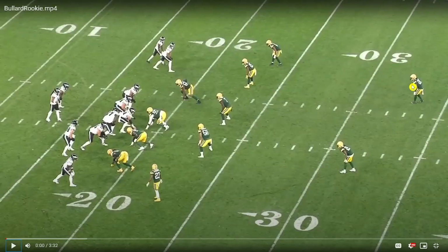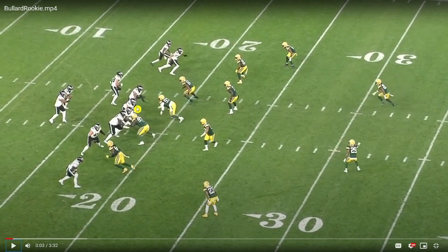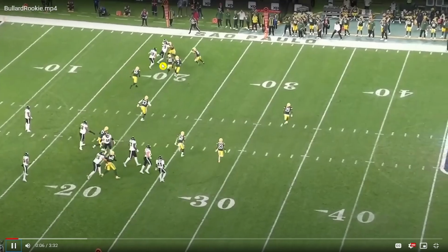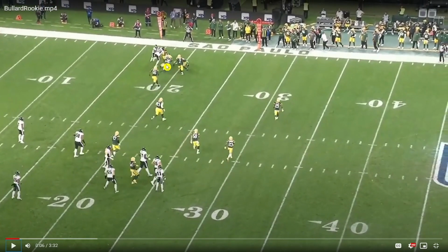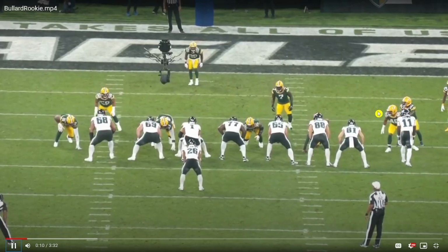And I think one thing you see a lot, especially in the secondary, is really good communication. And I think Hafley's doing a nice job instilling that. Here, what you're going to see is communication, but Bullard recognizes what's happening. As soon as Goddard gets into motion, he's ready to roll. Bullard sniffs out this tight end screen, and the ability to close downhill and make a good tackle and limit a gain is really, really impressive.